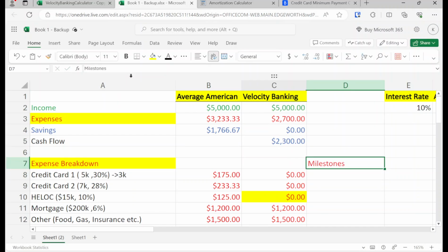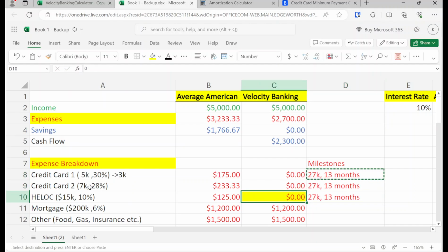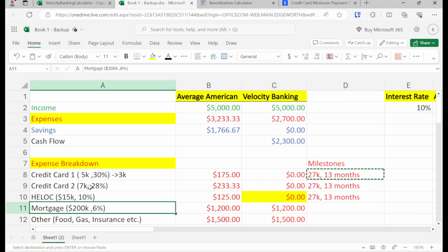Milestones. So this will be 5, 7, 15. So this is going to be 12 plus 15 is 27K of debt in about 13 months. Okay, so that's all 3 debts. And now what we can do is just essentially go for the mortgage, right? And so at this point, very little of the mortgage will have been paid off. And we'll just assume this is a brand new mortgage, right?